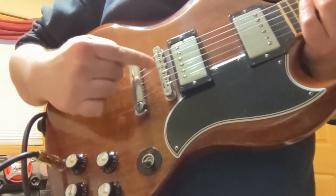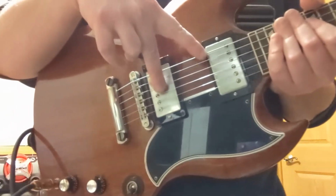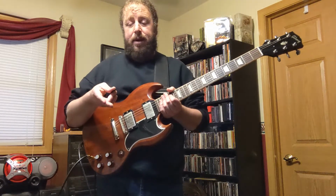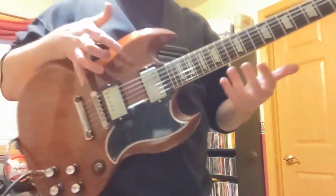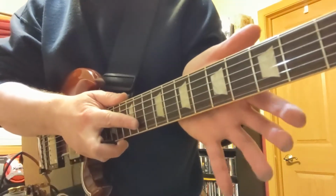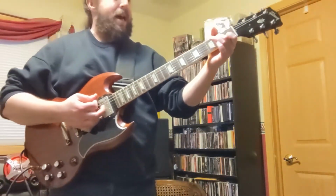So a lot of guys tried out the nylon saddles. Stop bar, of course. This has the custom buckers from the custom shop, the Alnico 3s. These are actually a very low output pickup, which was very common at that time, and they're very similar to original PAFs, which is kind of what Dickey had in his, obviously. We've got the trapezoid mother of pearl inlays, and then Gibson, of course, headstock logo up there on the top.